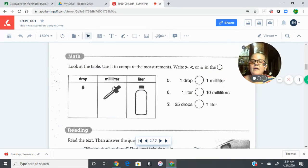Look at the table and use it to compare the measurements. Write greater than, less than, or equal to in the circle between the two measurements. So this is a drop. This is a milliliter. This is a liter. So would one drop be greater than, less than, or equal to 1 milliliter? Would 1 liter be greater than, less than, or equal to 10 milliliters? And then the last one, 25 drops greater than, less than, or equal to 1 liter.